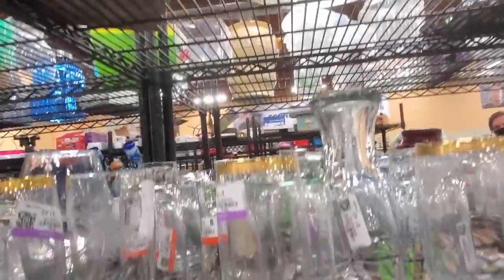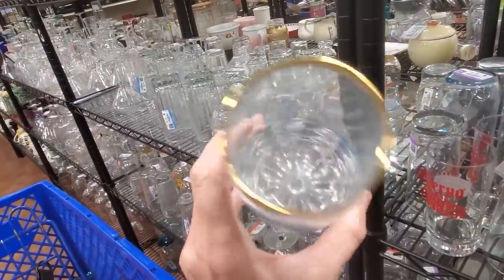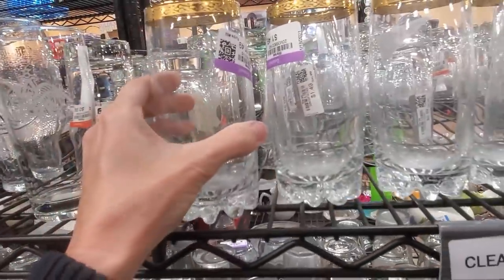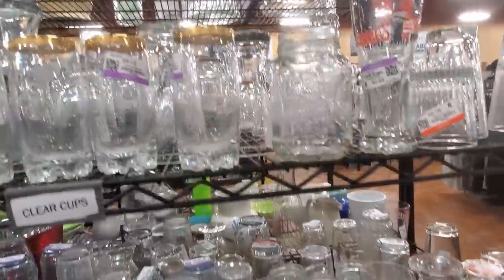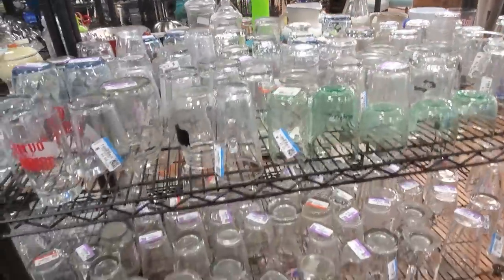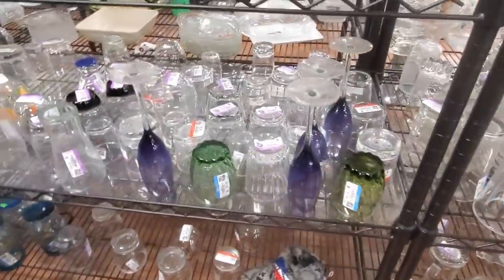I loved the beehive shaped dispenser, but I left it too big. And then these are vintage, probably antique, but I just don't do a lot with the gold rimmed glasses anymore. I used to. It used to be a big seller of mine.